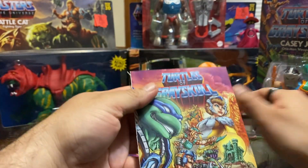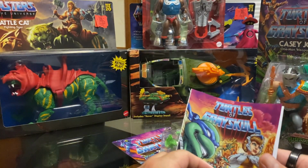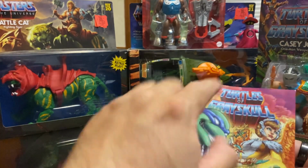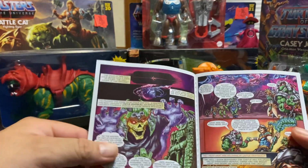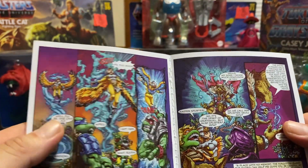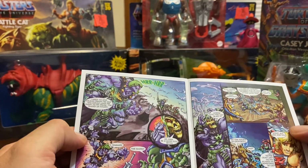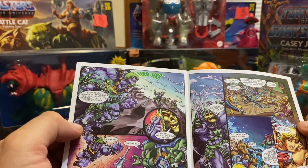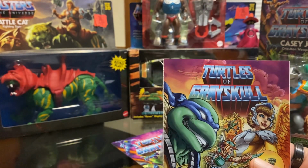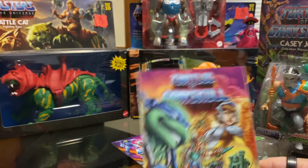Got the comic book here. I did not have good luck with the first comic book that came out for Turtles of Grayskull, but this time I do have the words. Let's give you a quick look at a few pages of the comic book. I still need to read a couple. I read a few of them, but I didn't read all of them. But the second wave of the comic book, I read, and it was pretty interesting.